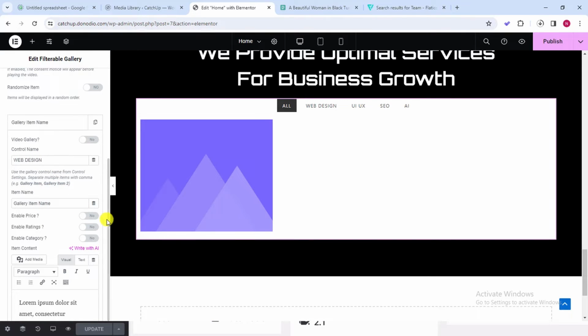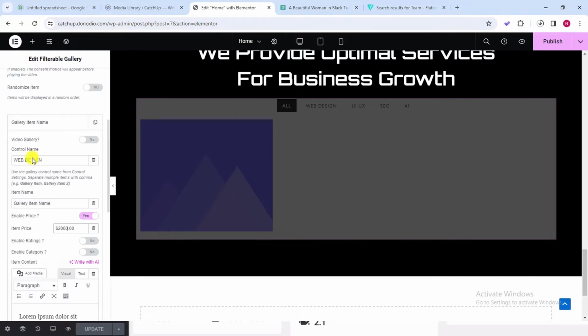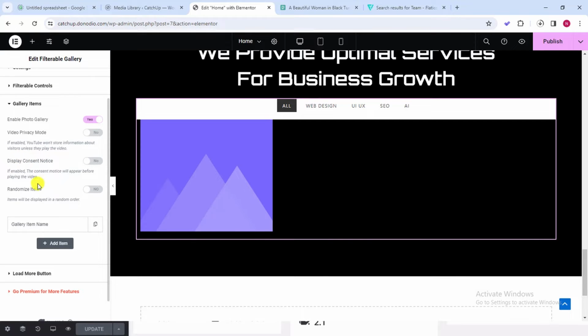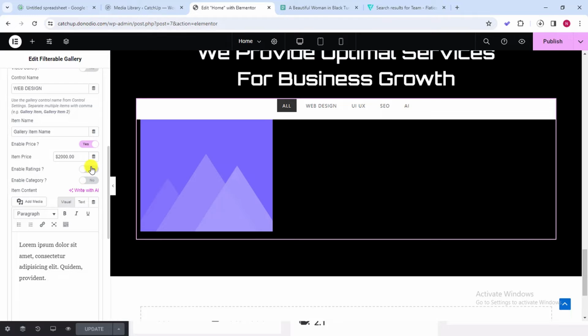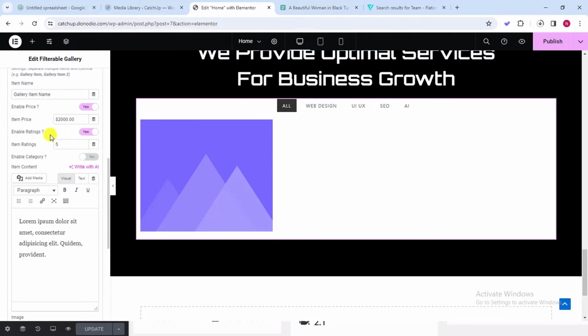So you see, you can enable price and add the price. What price was this job? Because it's like a portfolio, we can say maybe this job was $2,000. Yes, you can enable rating. Maybe the client gave you a 5-star review for it, and then you can give a description here.